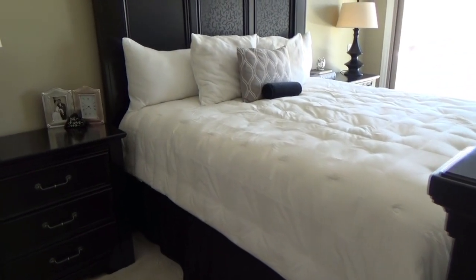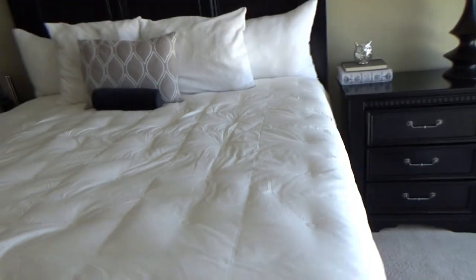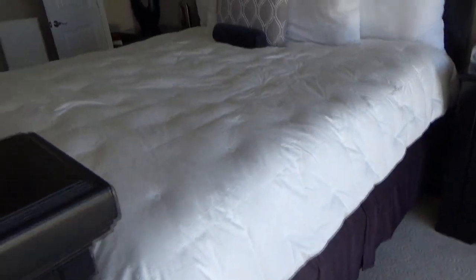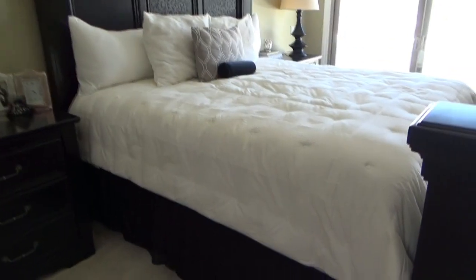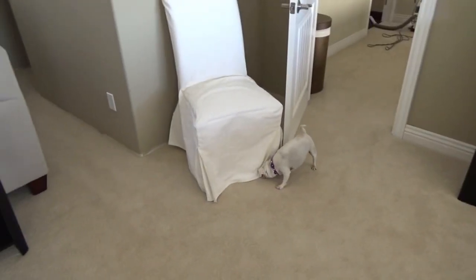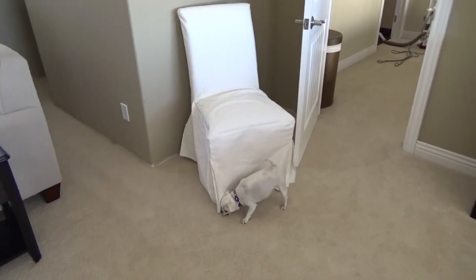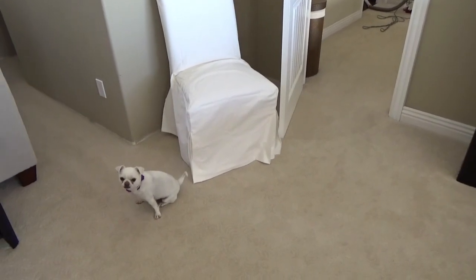So here is the bedding, just a comforter. It's super nice, it fits really well. I love how it fits the bed on both sides here. And it's very, very nice. All right, and then also the chair right here, just to make it white. And there's Chloe showing you her, is that Chloe's bed? Where does Chloe sleep at? It's kind of hard for her to get in though, honestly.